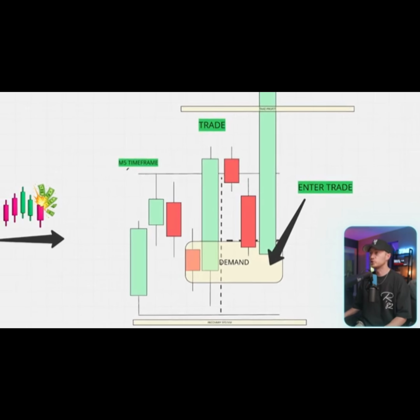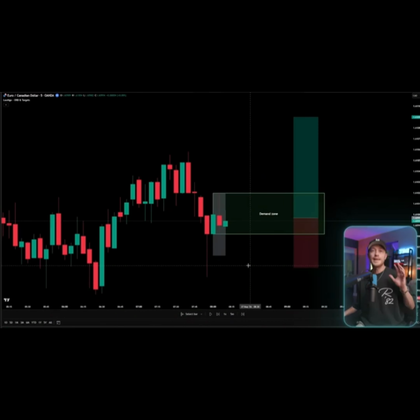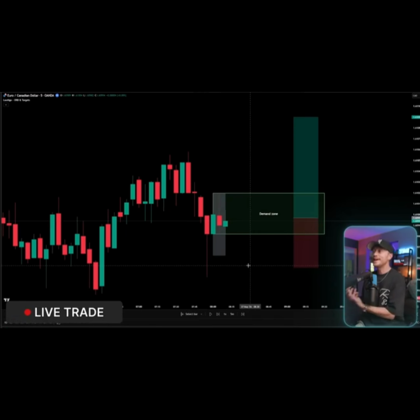So here we are again. We're still on that 5-minute time frame. We had our range get created. We had a level of demand get created. Price retraced to that level of demand. I entered the trading position right here and price pushed up, smashed my take profit, and I was off to the races. Now let me show you that trading strategy on the chart with live trades that I used during this challenge.